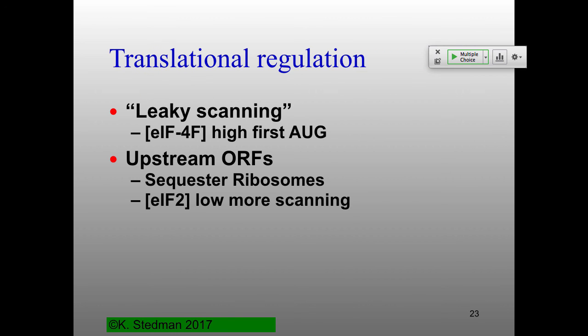Finish up with this last example of translational regulation. Maybe the last one. Having to do with, again, thinking about translation. What do you need for translation? You need the initiator tRNA, you need the AUG, but also, think about eukaryotic translational initiation. The ribosome is scanning along that messenger RNA, looking for the first AUG sequence. If you have low amounts of ribosome scanning, sometimes you'll skip some of the earlier AUGs, and this happens at high EIF4F. EIF4F is 4G and 4E together, both of them together.